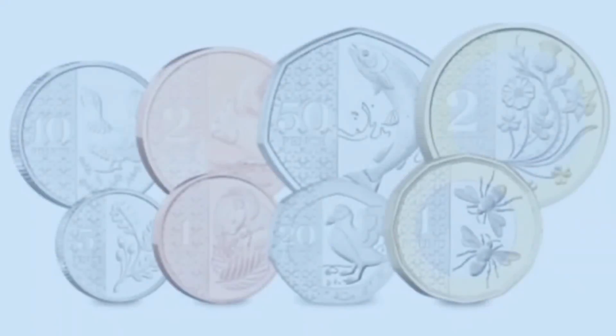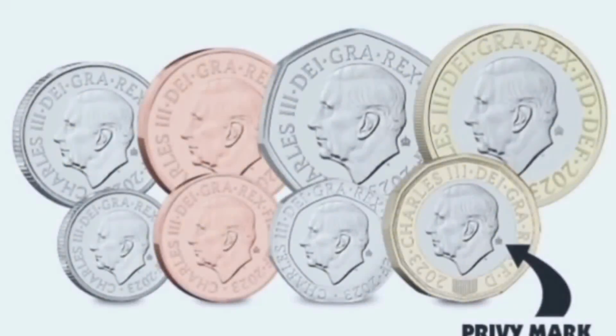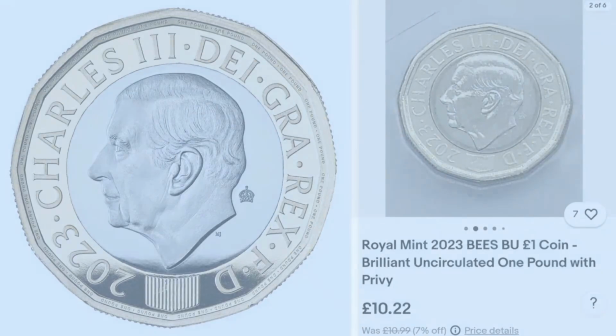So you never know what you could find. Now then, on to the new coins of King Charles III, as there are the new designs, and similarly to the memorial mark, there is a coronation privy mark for the first year of 2023, but not for circulation. So some of these coins were released for circulation, but not with the privy mark.